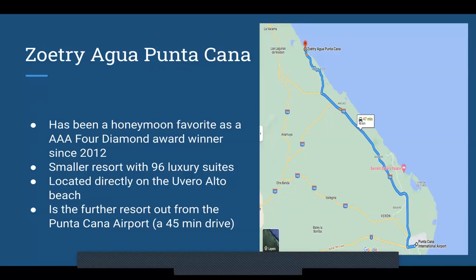It's located directly on the Vera Alta beach. And I'm talking, guys, like way out there. It's a whole 45-minute drive from the airport. So if you have a client that you feel this resort is going to be a good match for, the 45-minute drive honestly is approximate, I suppose, because it depends on if you have a private transfer where you're going directly from the airport directly to the resort with no stops, or if you're going to do a shared transfer, which is stopping at a bunch of different places on the way.